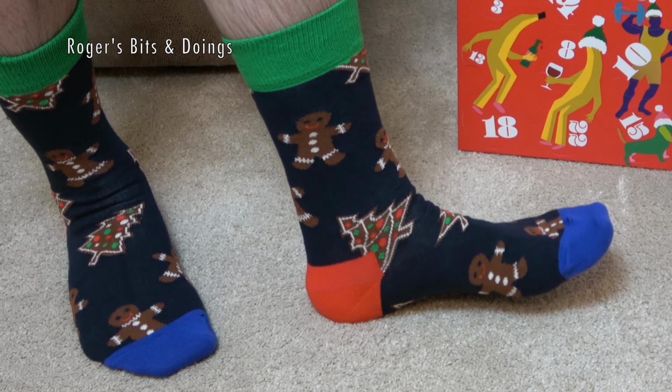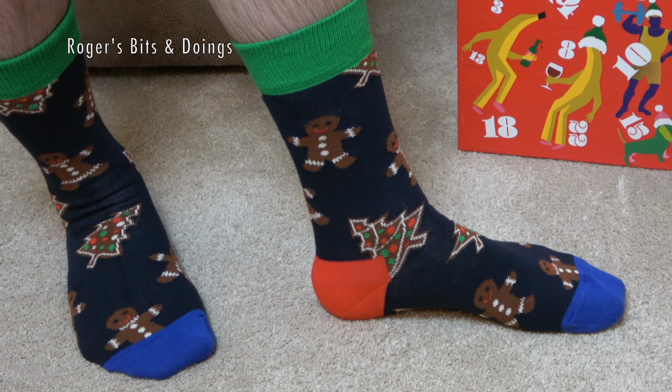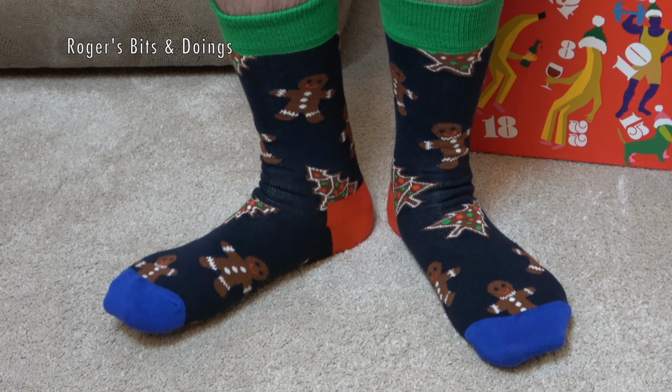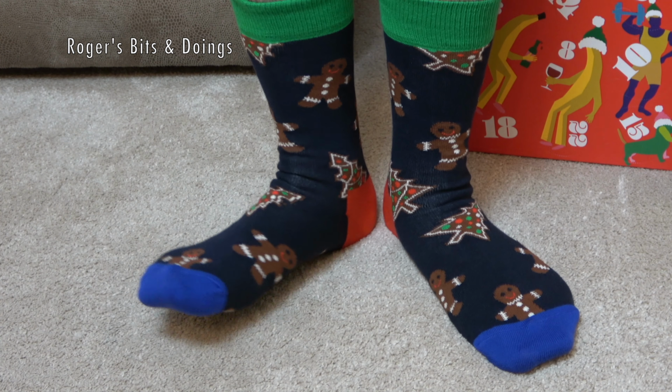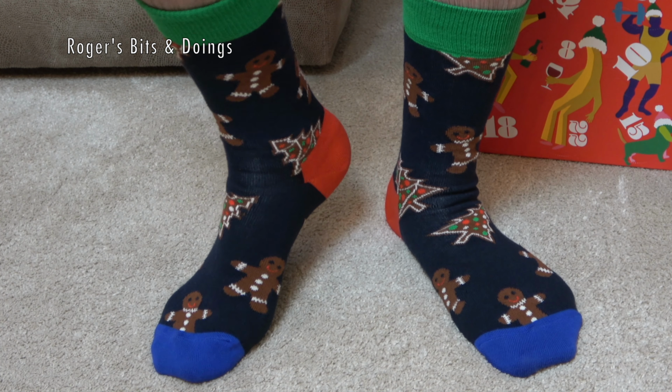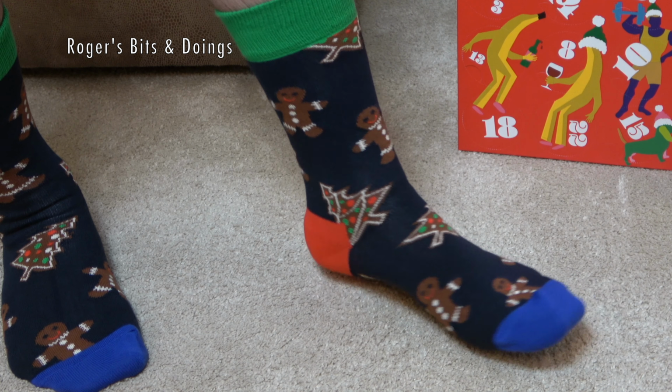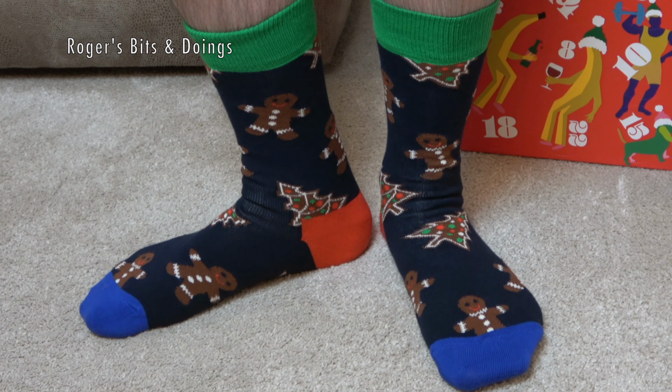Very Christmassy. I was expecting a Christmas sock on Christmas Eve, like we had last year, but we've started on the 1st of December. Get us into the Christmas spirit with these Christmas themed gingerbread men and Christmas tree cookies. Good enough to eat.